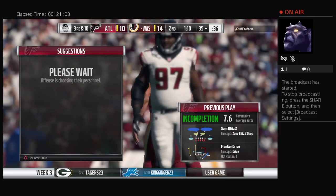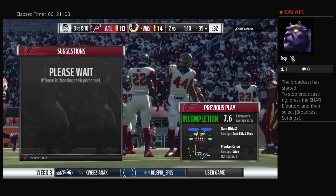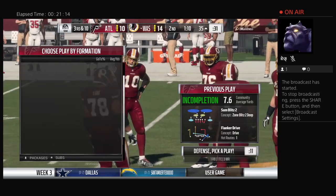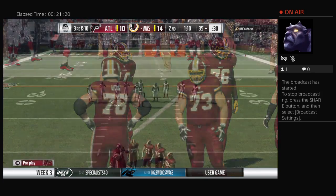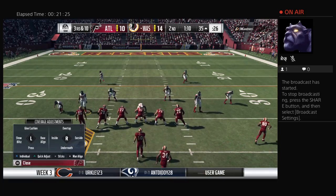Feels like they're getting caught in between here because they didn't get completions on 1st and 2nd down. Now you've got to worry a little bit about the clock because you prefer not to give them another shot here in the first half. But if you don't pick up the first down, guess what? You're likely going to have to. This offense was on the move. Now 2 straight incompletions have them looking at 3rd and 10.